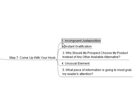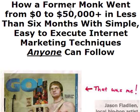So let me give you some examples of how to use two things that seemingly shouldn't be together, but putting them together to create a hook with incongruent juxtaposition. Okay, I'm at the internetmillionaireRecipe.com. It was a website that I created for a product that I sell, and this is the copy that I wrote. And here's the headline: How a former monk went from 0 to 50,000 plus in less than 6 months with simple, easy to execute internet marketing techniques anyone can follow.